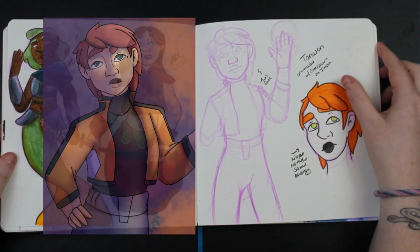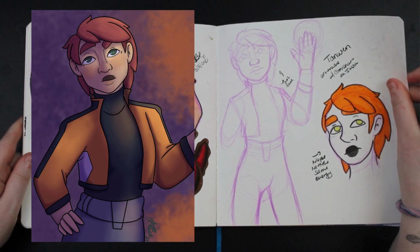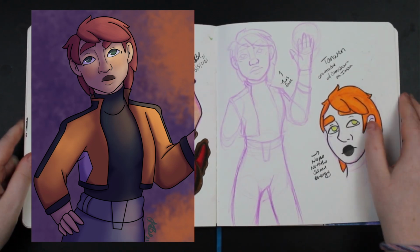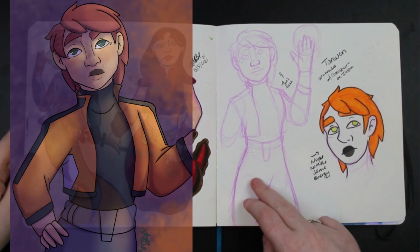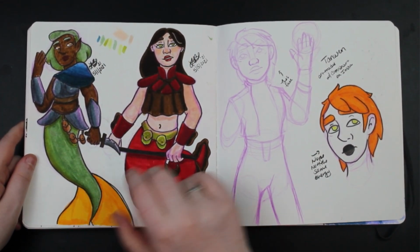This was an art trade that I did with Kanisha Art on Instagram. And this is the sketch that I used for the final. I don't love the way the legs look looking back on it, but I don't mind it. And I love the way these mermaids came out.